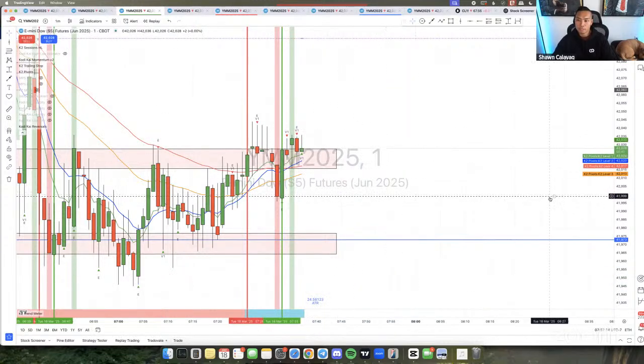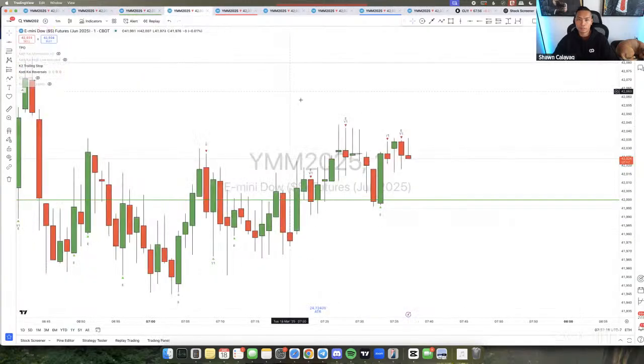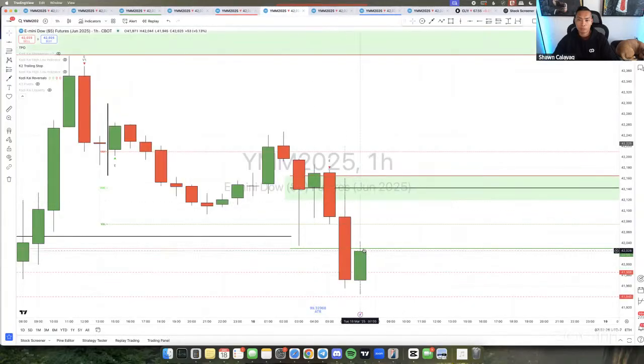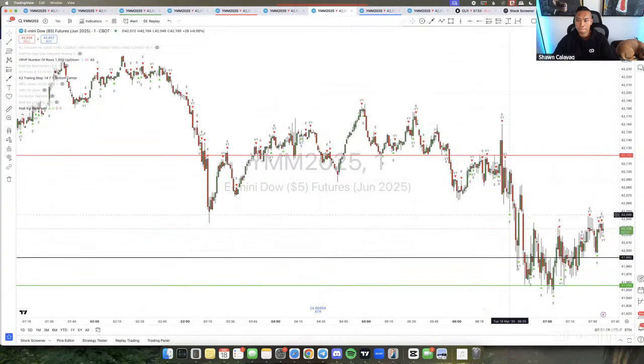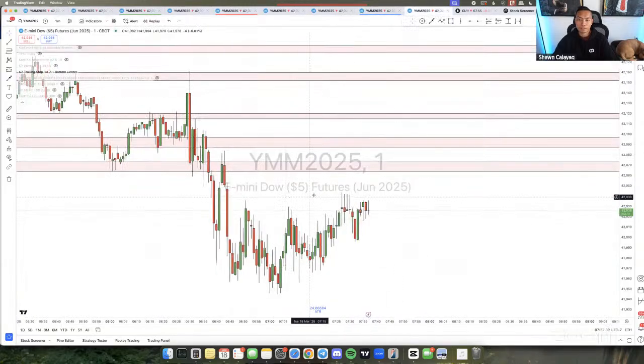If you guys are looking to take an MPSV2 for a buy, it's going to be up here. I'll see if there's any confluences. No confluences on the 1 minute market profile. The sells are still looking like sells here on the 30 minute. 1 hour here, sells still look like they're valid. I just don't see any confluences here because there's no direction.